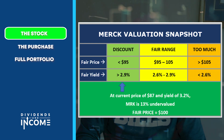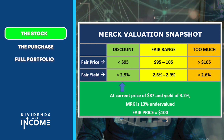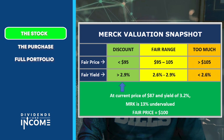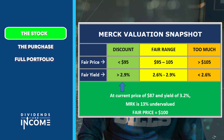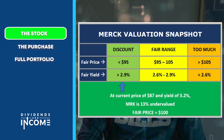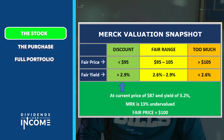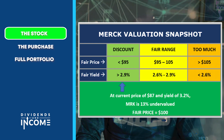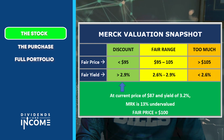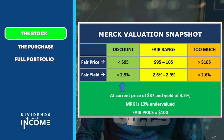It's below $95. And in fact, Merck is selling right now, and I bought it at approximately $87 a share with a 3.2% yield. And in my opinion, that makes Merck 13% undervalued. The math on that is real easy in this particular case because the fair price is an even $100 and the actual price is $87. Obviously, that's $13 or 13% below the fair price that I calculate for Merck.